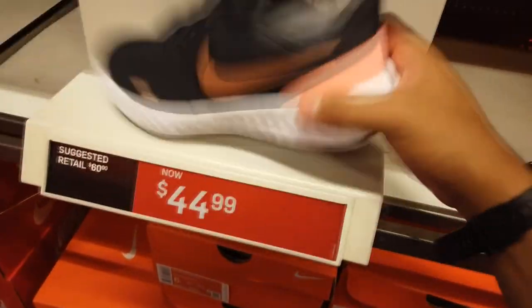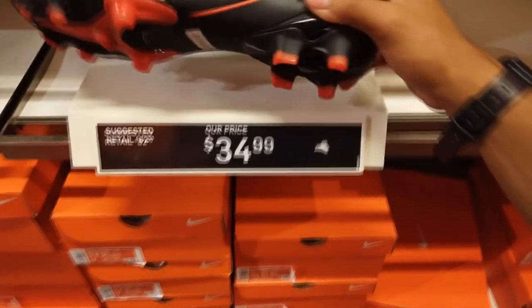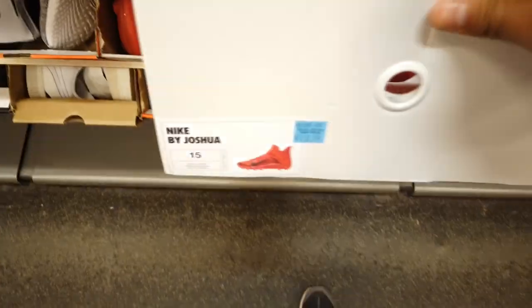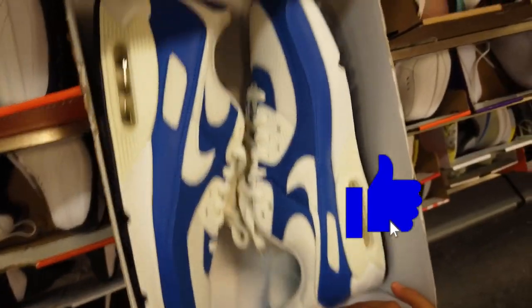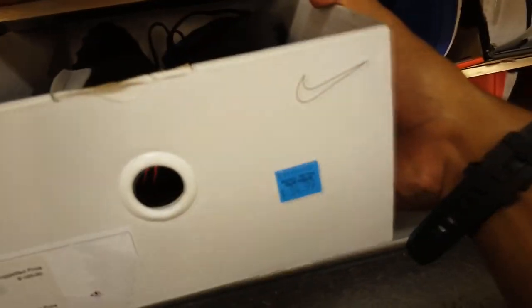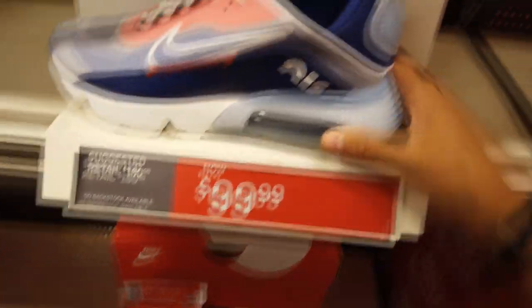Get some Nike Revolutions here, 45 GS. $70 LeBron's here. $35 Vapor Academies. Retail 80. Then another colorway here. Huge Nike Bayou cleats right here, $120. Some more huge Nike Bayous, $200. More Nike Bayous, $90. My size, not too bad. Got some Tiger Woods, size 8.5. Pretty cool. How much retail? $150. Cool Nike Pro Turfs here, $85. Cool little colorway. Air Max 2090s USA, $100.